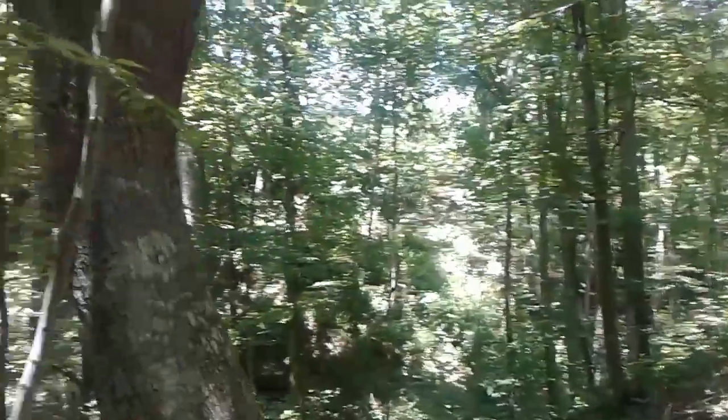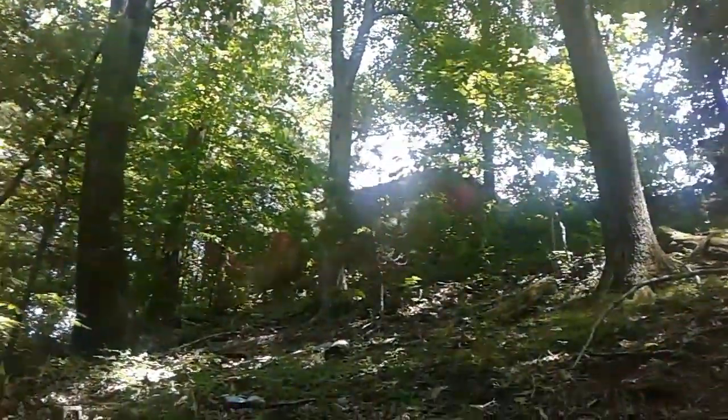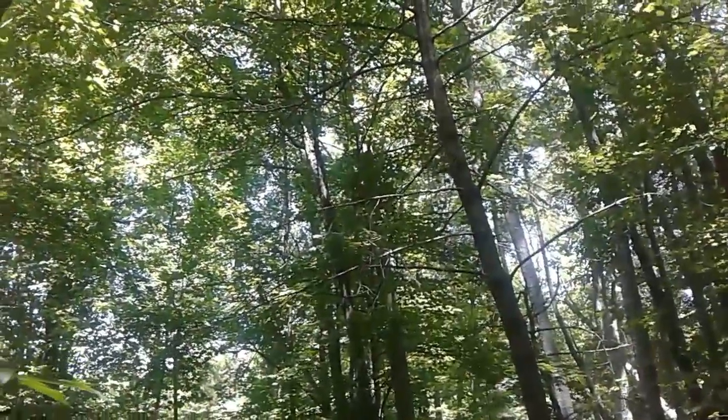Hey everybody, this is what my woods look like right now. It's completely different from what it was. Something just hit the roof up there. Anyway, yeah, several things have been dropping, so I don't know what it is. But let's take a look around.